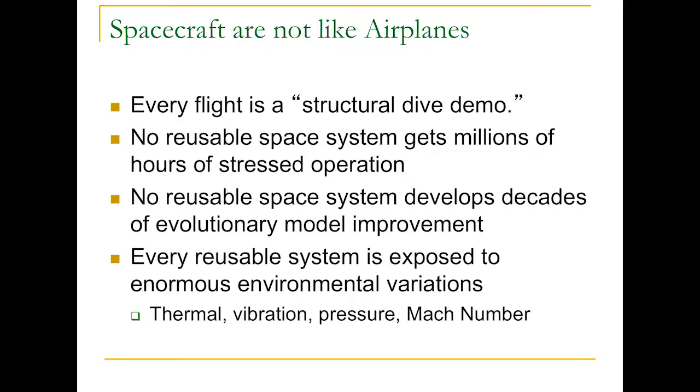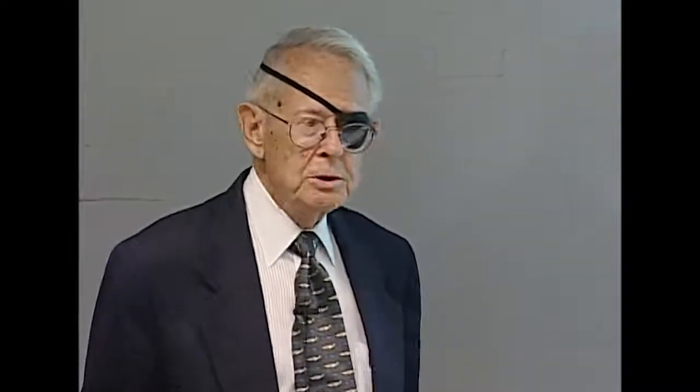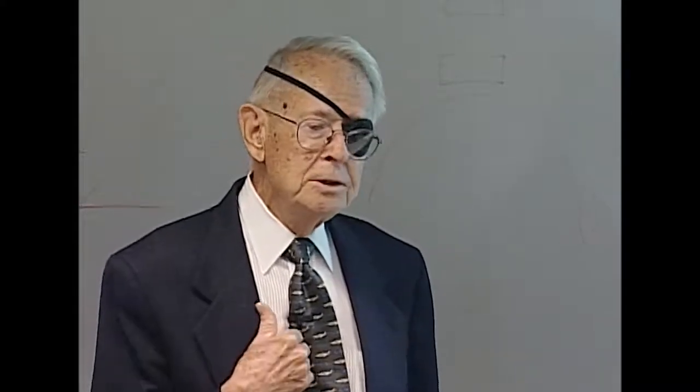In other words, the airplane business has been so dramatically economical that you could build new airplanes every 10 years or so. And each new airplane took advantage of all the things known from the past airplane and designed into it. And as I said, every reusable system is exposed to enormous environmental variations every time. Thermal, vibration, pressure, Mach number, all these things happen every time. And so I look at the shuttle as being an amazing piece of machinery which has done extremely well in what I consider a continuing R&D environment. We just don't have yet an operational system.